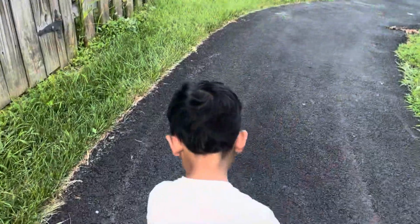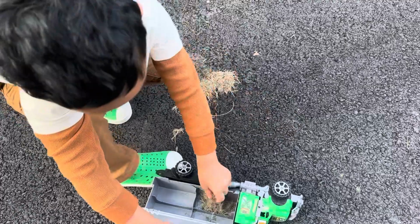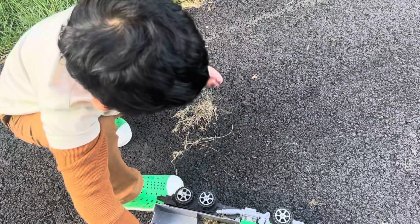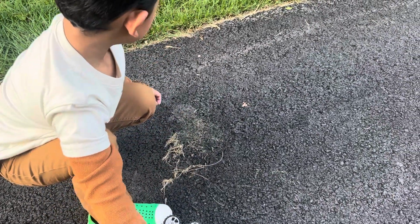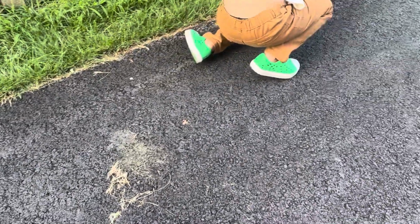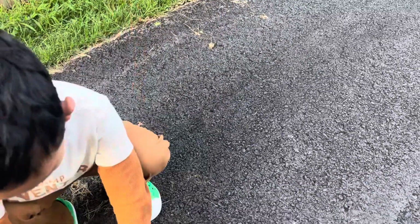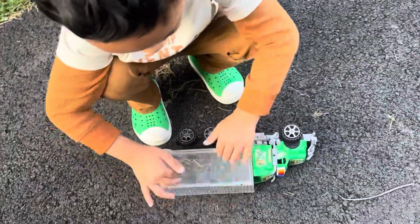Ooh, look. We can use it to decorate. Is that for the bug? Yeah, these are for bugs. Some persons like hay too, guys. There's more hay right there. Hold on, there's more hay right here. I didn't get any bugs yet because I already got some hay now. These are hay. Now we can go look for some bugs.